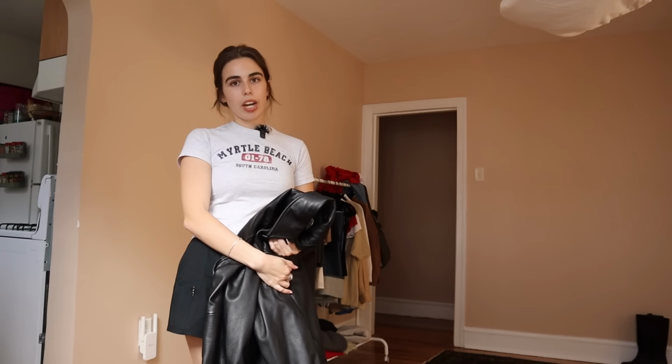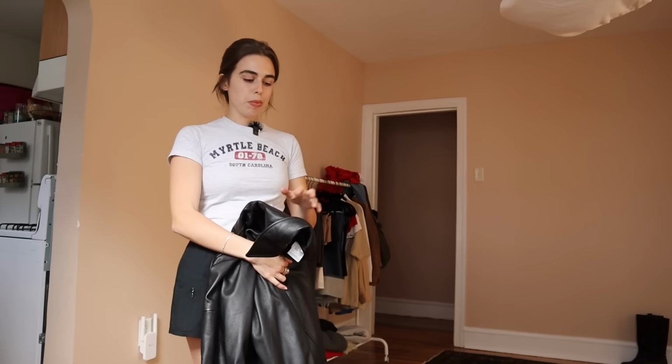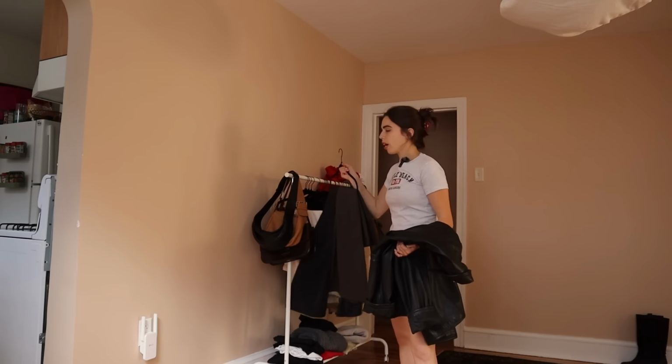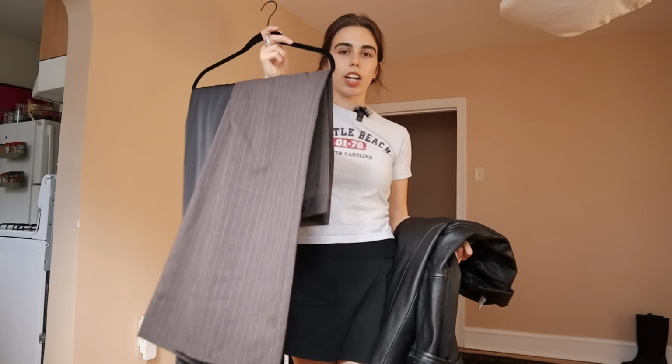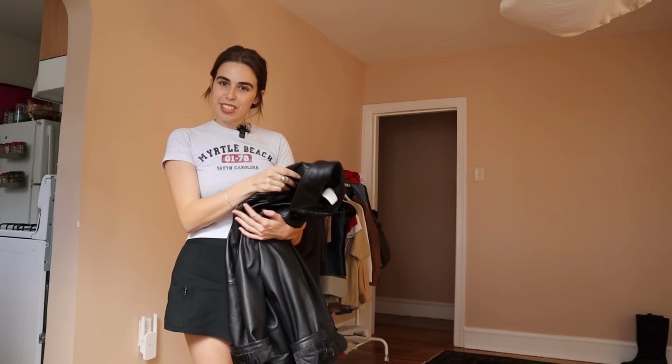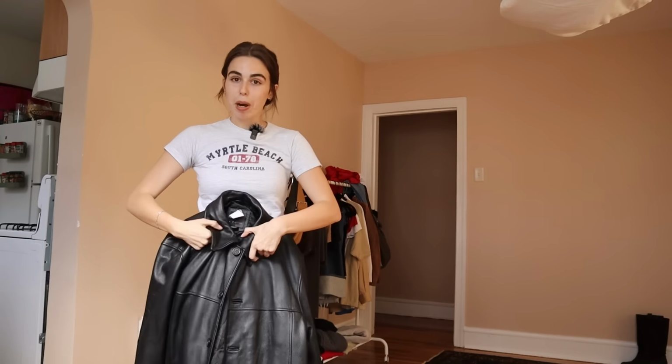I've been like, oh, I want a black leather jacket, an oversized jacket. Also, because I have these brown trousers, the ones on this side of the hanger, and I've been like, these would look really cool with a black leather jacket. And I knew I wanted it to be oversized because my brown one is a little more fitted, very 90s. This one is checking every box.